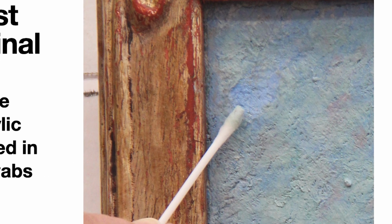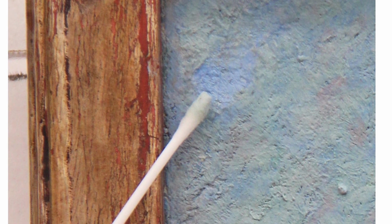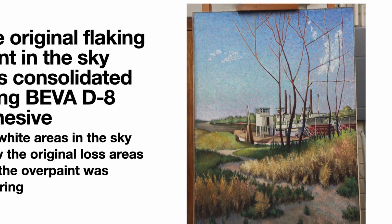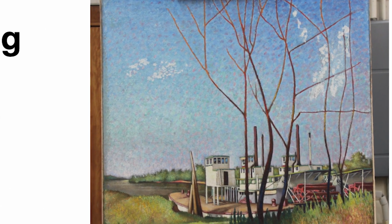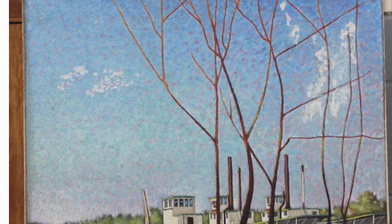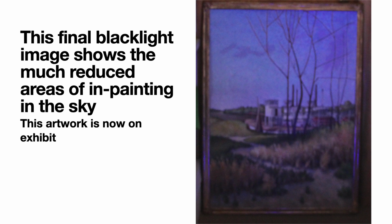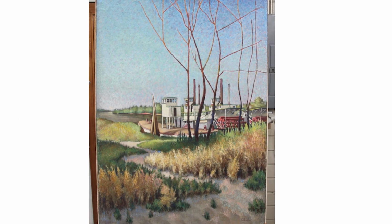And this was interesting to me because I said, well, there's a lot of overpaint on this painting. What am I going to be uncovering? So I did some more tests, and we got to the layer of original loss area, and it really was not that bad. It was minimal compared to what had been put over it, and so unnecessary. And then I did the in-painting in just the areas of fill material, and this slide shows my in-painting in those dark, shadowy areas up on the top. And there it is.